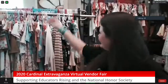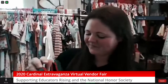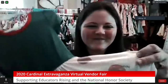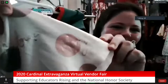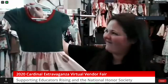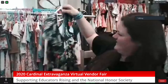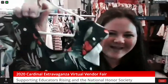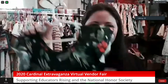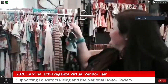So we have lots of items. We actually just got our holiday dresses in, and look at how cute these are. I don't know if you can see them, but there's foiling that says Merry Christmas. This one's really small, and this one is all the holly berries, but there's different styles of dresses, but they all have that full twirl.